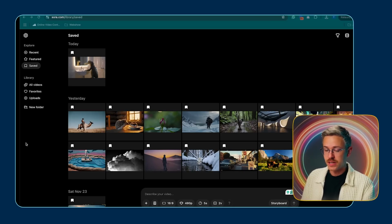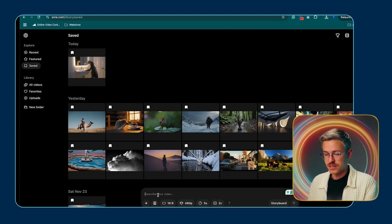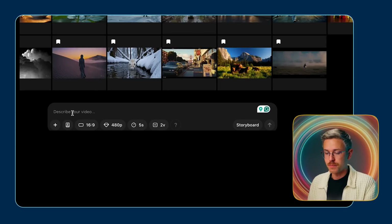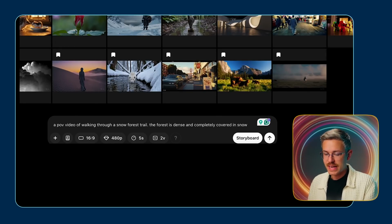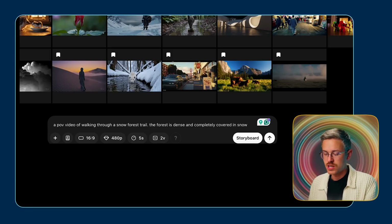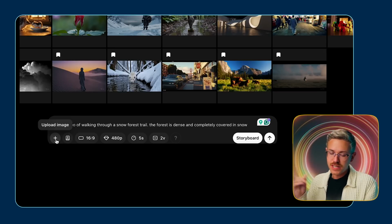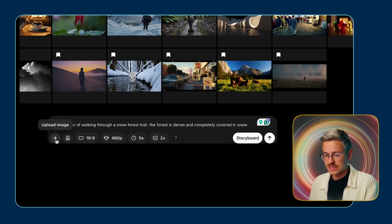So to create a video in Sora, it's very similar to other AI video generators. All you have to do is go to the prompt box. You can paste in your prompt. I'll say a POV video of walking through a snowy forest trail. The forest is dense and completely covered with snow. And you can also add in an image. We'll talk about that in just a second.